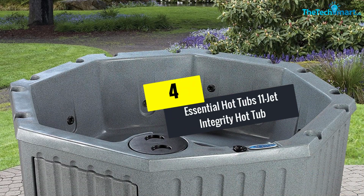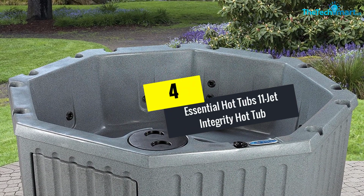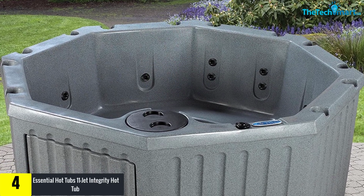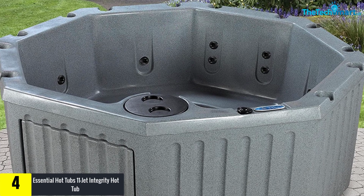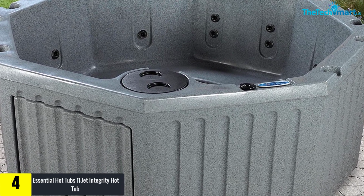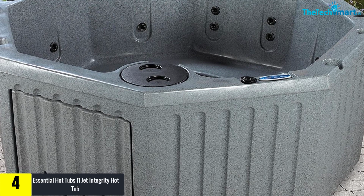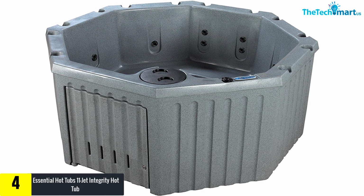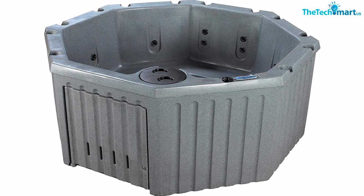Moving on, at number 4, we have the Essential Hot Tubs 11 Jet Integrity Hot Tub. This bench-style seating hot tub is made of 11 jet stainless steel. It is spacious enough to seat between 4 to 5 people. It has a depth that can hold about 241 gallons of water, which makes this hot tub ideal for passive therapy relaxation and invigorating deep massage therapy.